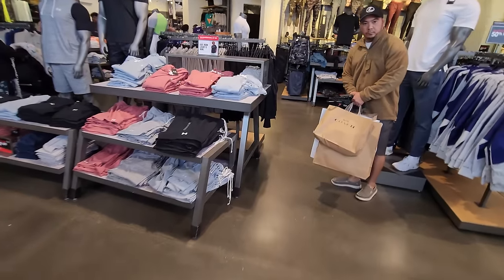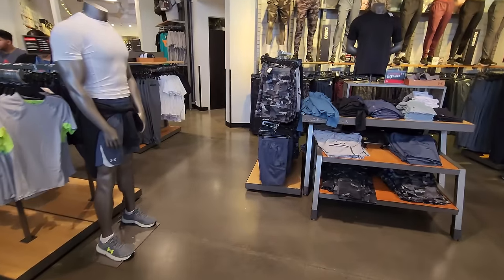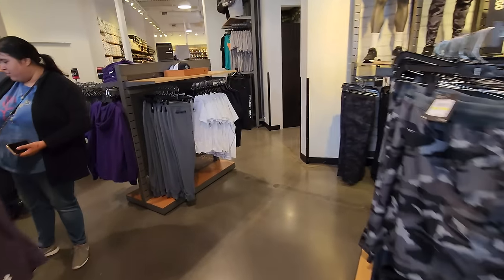I just saw someone check their extra, extra long receipt. Make sure you guys check your receipts and make sure you check your bank statements. A lot of us put stuff on our debit card and don't check.